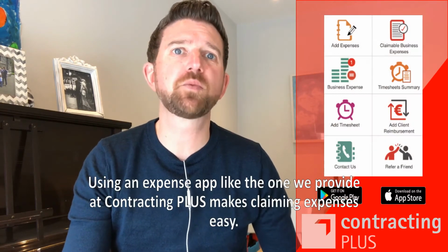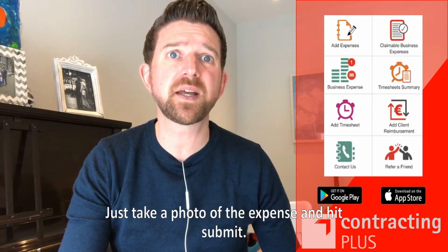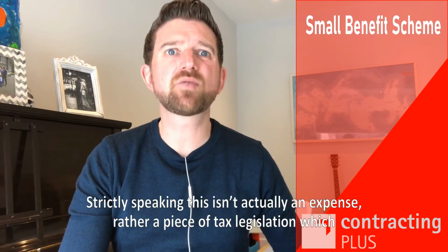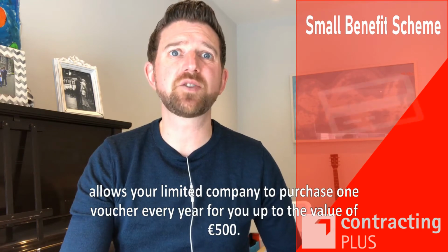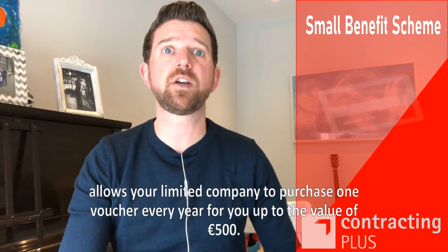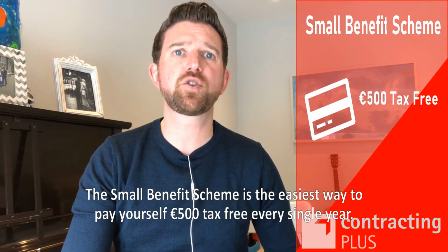Using an expense app like the one we provide at Contracting Plus makes claiming expenses easy. Just take a photo of the expense and hit submit. Probably the least known but easiest expense to claim is the small benefit scheme. Strictly speaking, it isn't actually an expense, rather a piece of tax legislation which allows your limited company to purchase one voucher every year for you up to the value of €500. This scheme is the easiest way to pay yourself €500 tax-free every single year.